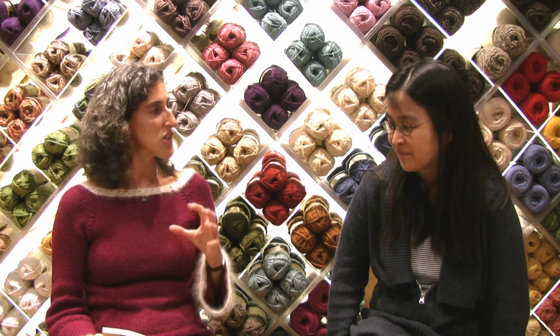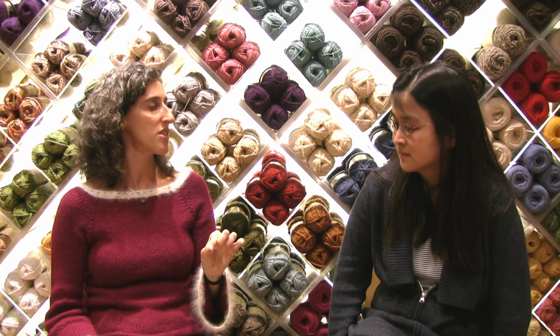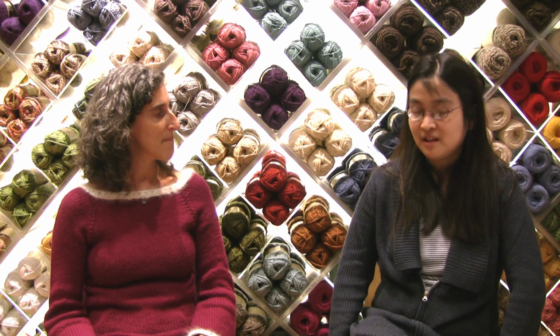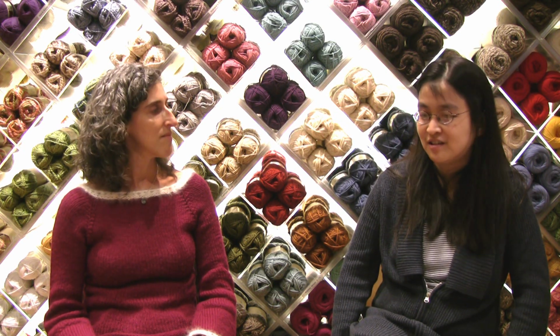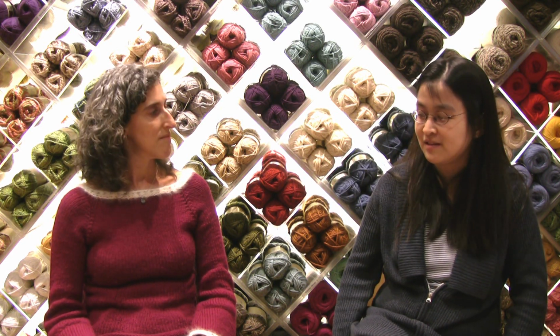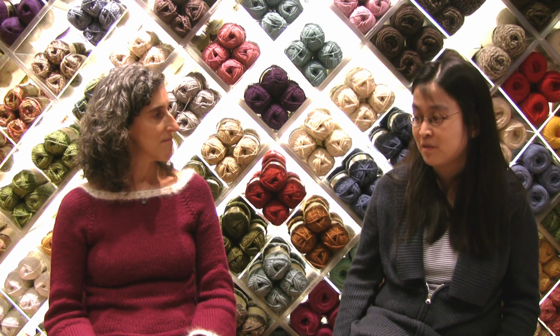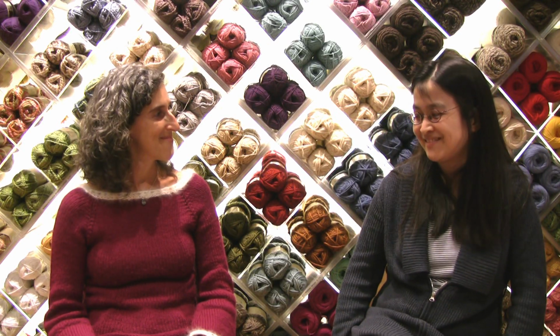So where was the inspiration for the thing that ties it all together, which is the idea of textured stitches? Well, a lot of my work does rely on details, on texture, on lace. So my editor and I thought it would be a good way to tie the book together, just having these small little details to bring out the beauty of the knitting. And that's how it started.